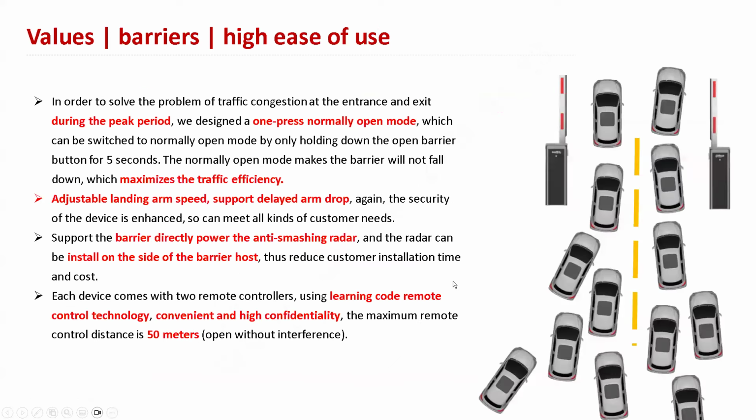Then we have high ease of use. So to solve the problem of traffic congestion at entrance and exit, we can have a one press normally open mode. For example, when you want to allow all vehicles to just exit. Then we can also adjust the arm speed. We can also directly power the anti-smashing radar so that we cover a wider range. Then each device comes with two remote controllers. So this would help to improve. Then the distance for these remote controllers is 50 meters. So it even gives someone who is controlling the parking convenience.